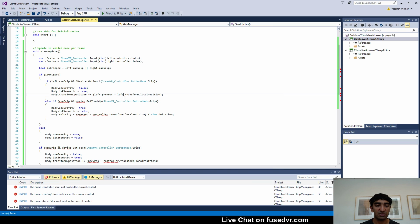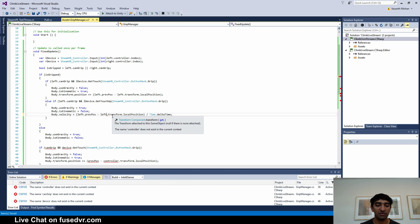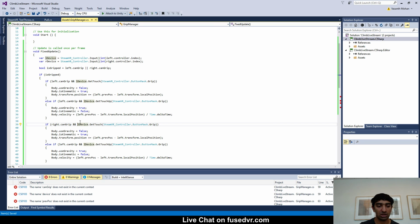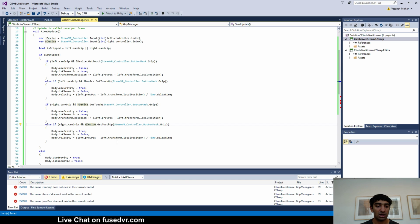So at this point, it's just literal copy and paste. Let's call this left, and this is also left, and this is L device. And then one more time, left, left. All right, now copy and paste this for right, right, right, right, and right. Oh, I need to make sure these are rights as well. Let's go ahead and do that.